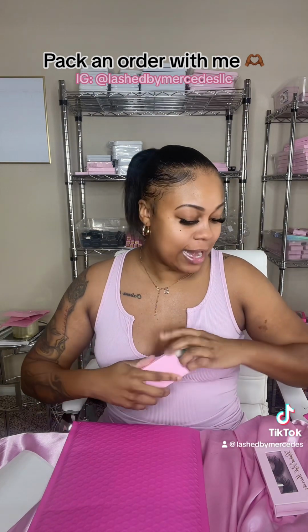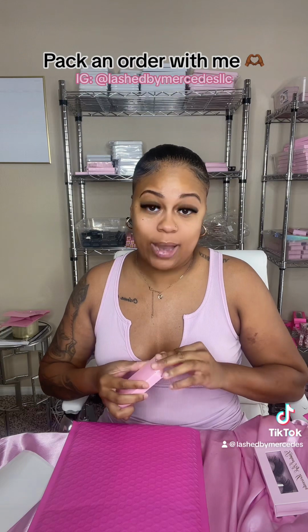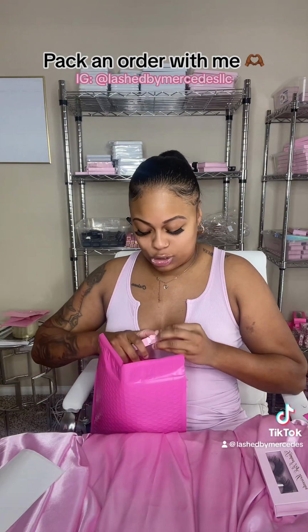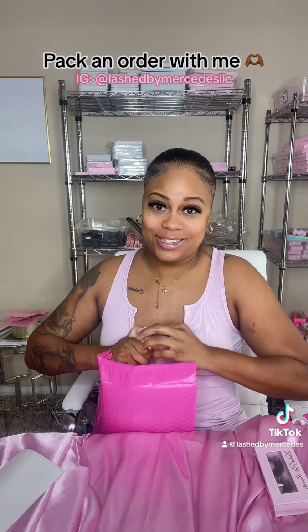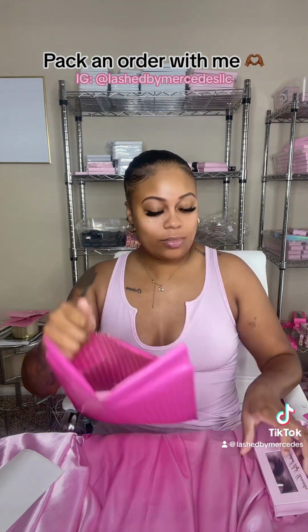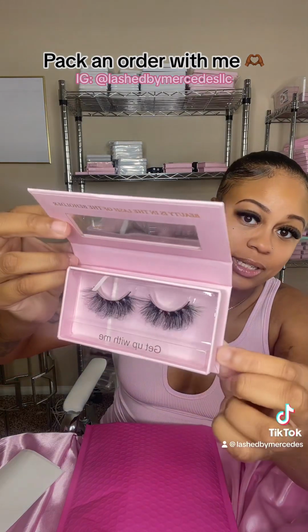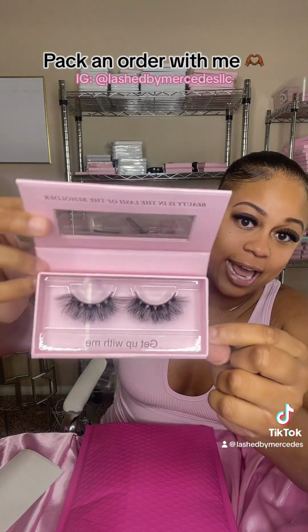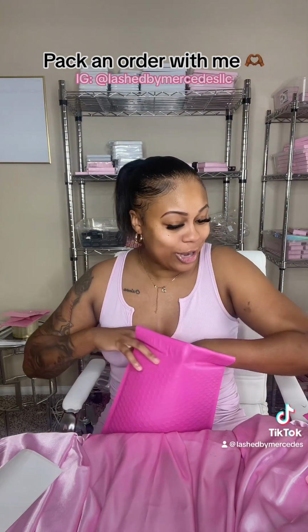And then last but not least, she went ahead and ordered the style Get Up With Me, okay? So Get Up With Me is more so of like a black lash. So hold on, y'all, this is stuck. So this is the style Get Up With Me, super duper cute. Love it. Nice black fluffy lash. The girls love a fluffy lash. And that's all she ordered.